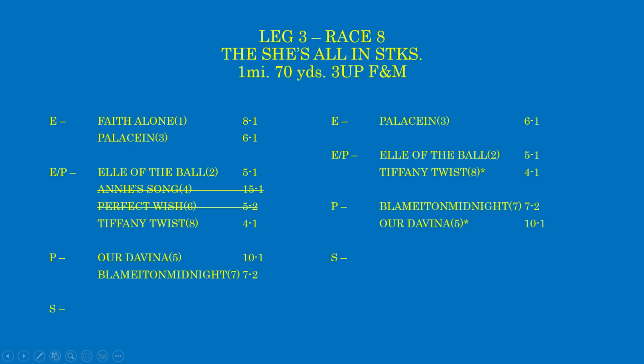Leg 3 is the 8th race. It's the She's All In Stakes. It's at 1.70 miles for 3-year-olds and up, fillies and mares. And this is a kind of a tricky race, I think. Perfect Wish is a tepid 5 to 2 favorite, and I really don't like her in this spot. She hasn't really been running at the same class levels as some of the other ones in here. And that, to me, is kind of a bet against automatic.